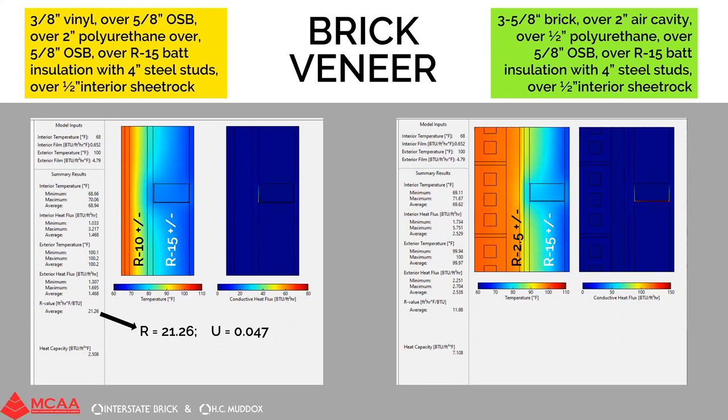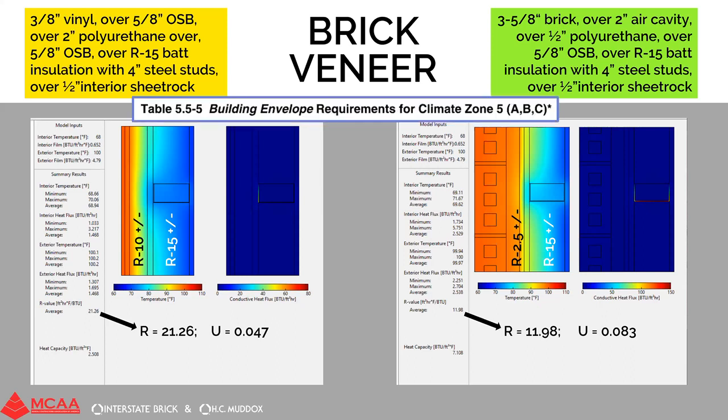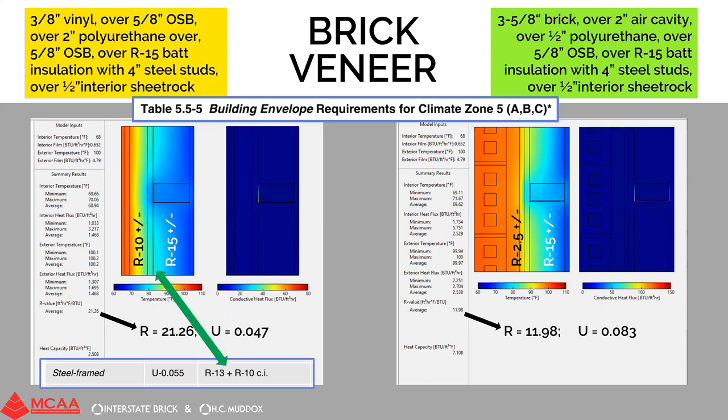Now we compare that to the brick veneer wall. We've got R2.5 on the exterior, R15 in the wall. Gives us a net R value of 11, almost 12 for that system. And again, it's not 17.5 because there's less insulation on the outside and the thermal bridging of the steel stud. So for climate zone 5, let's see how it compares. So for a steel framed wall, we need an R of 13 plus 10, so we comply with that.